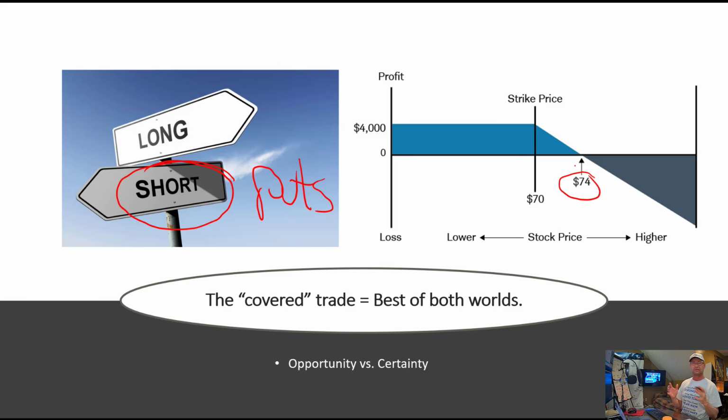We think that it's way overvalued and that it's going to come down in price. We short the stock at 74. Now, if you're short stock, you know that you're going to make money if it goes down in price, and you're going to lose money if it goes up in price.